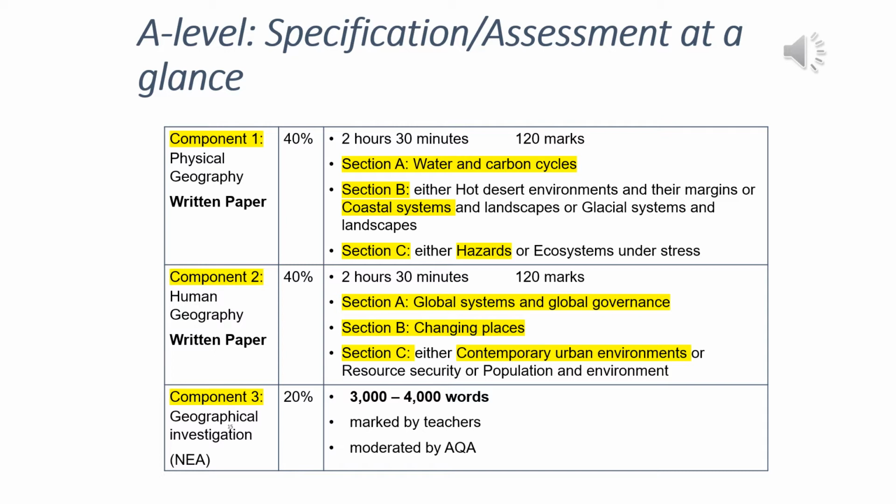Section B, changing places, is a really abstract topic. People love to hate it a little bit. It's so conceptual that in some ways there is not really a right or wrong answer, but you have to obviously understand the theory in order to come to any kind of decision if it is a debate style question that you're expected to answer.